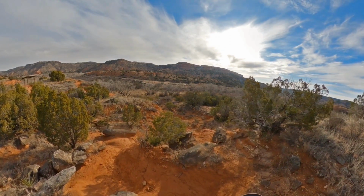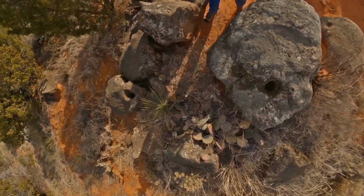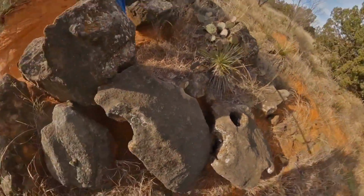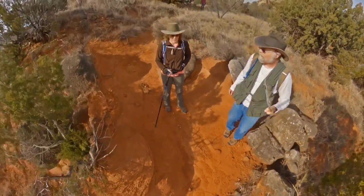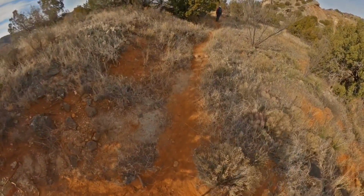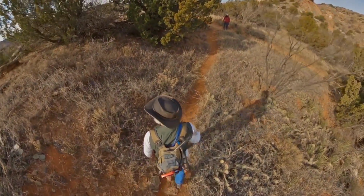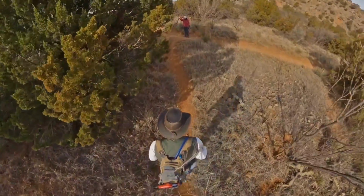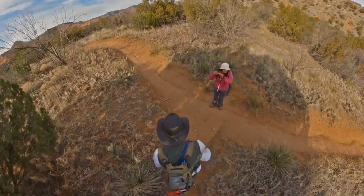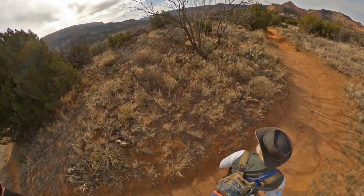It's the trail down. Yeah. You see mortar holes over here. All these rocks are littered with them. See the mortar holes? Oh, yeah. From prehistoric Indians. Panhandle culture people, I think. That's what they call them. I think there's some on that rock too, a bunch of them.